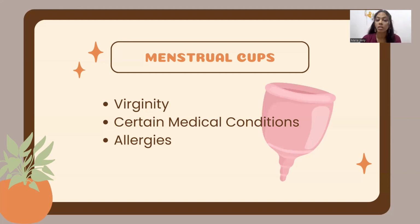Then lastly, we have allergies. If you are allergic to silicone or rubber, because these are very commonly used cup materials, it is very important that you try to avoid the use of menstrual cups.